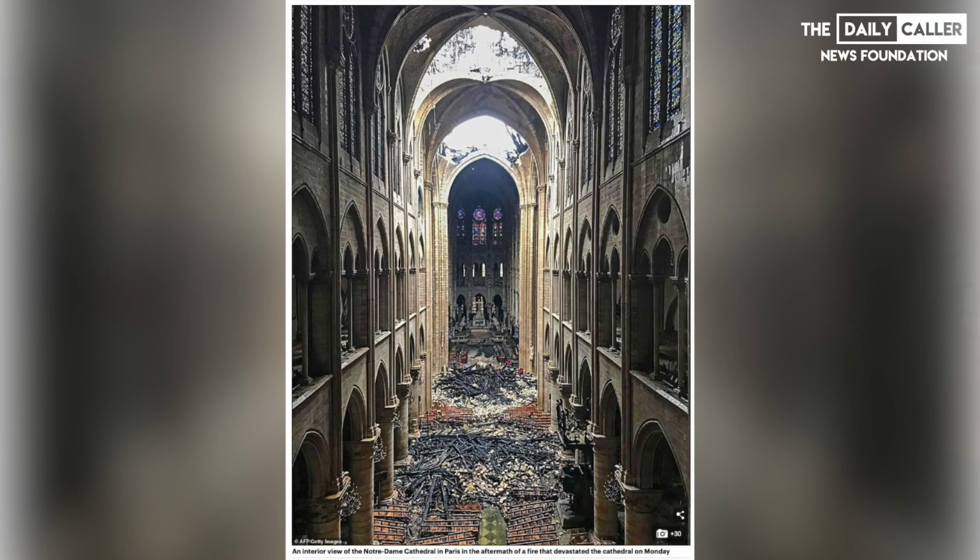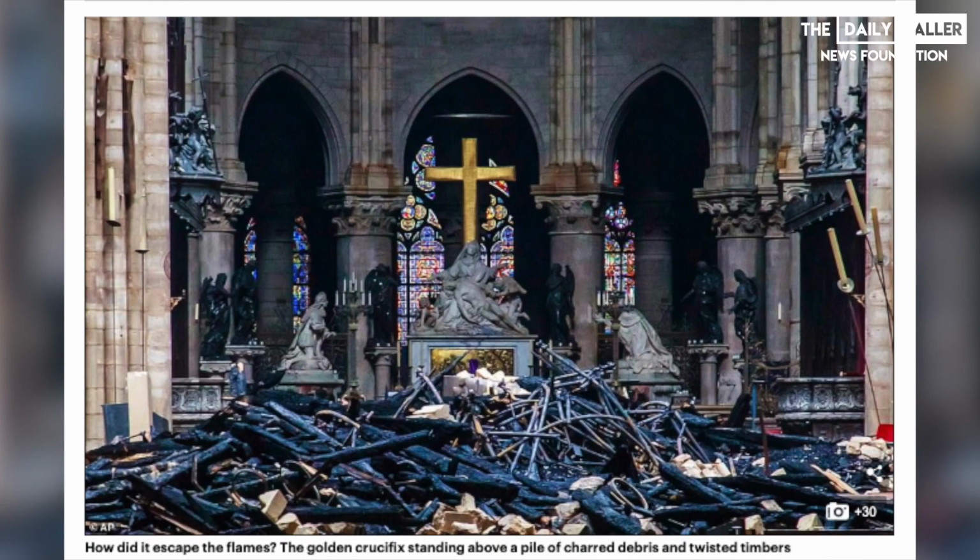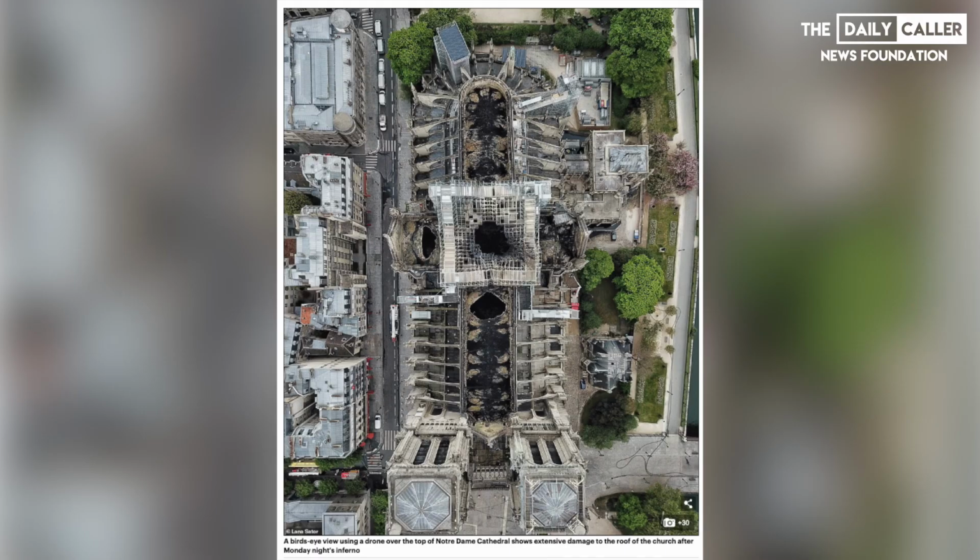Probably the biggest challenge that the building faces is that there's a very high degree of instability with the building because so much of its structural integrity has been removed by the fire. The roof has been burned, and that really had a whole lot to do with the structural integrity of the top portion of the cathedral.